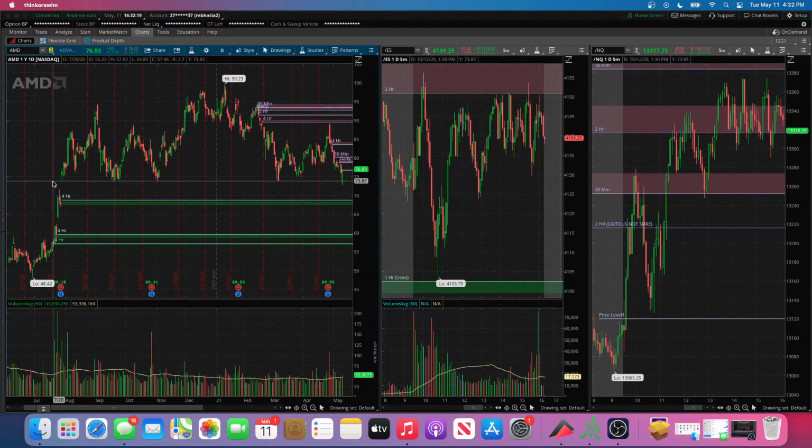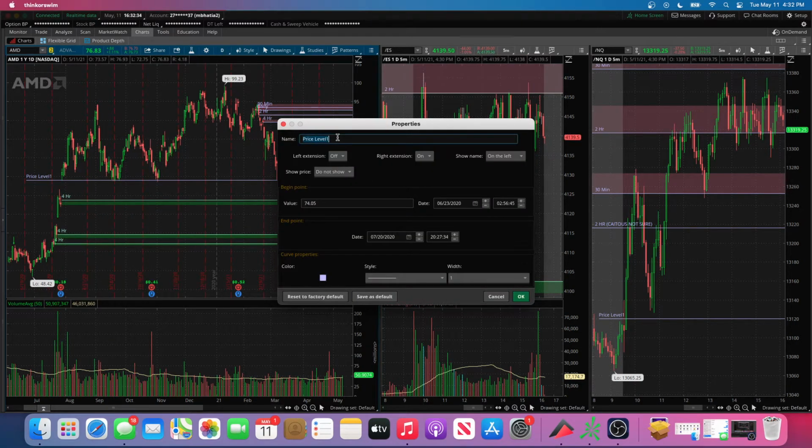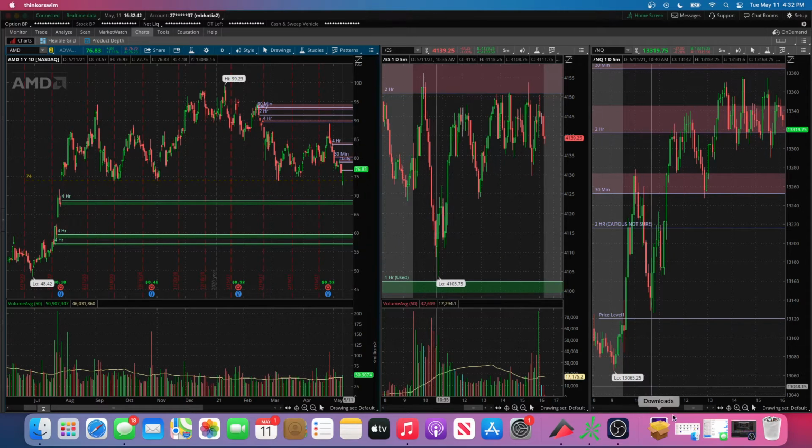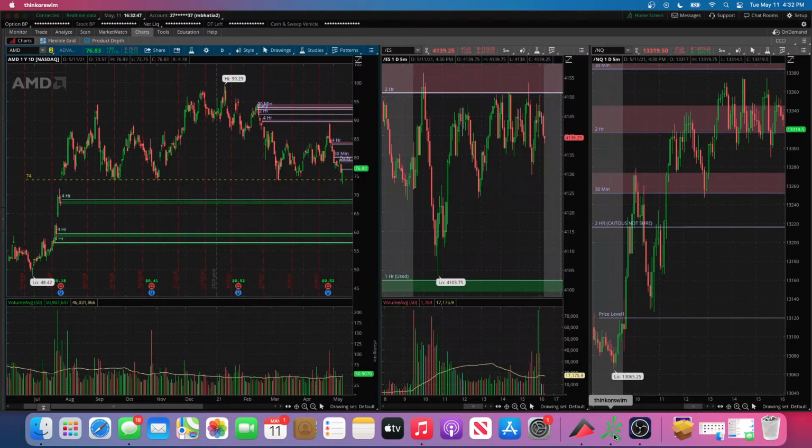I'm just gonna draw this. Okay, so on a daily time frame, just looking left, you can see that $74 on AMD is a critical level of support. I can just say 74 and make this a dotted line so it's a little bit easier to see. Am I recording? I'm always paranoid if I record or not. Okay, I am. So $74 is a critical area of support for AMD.